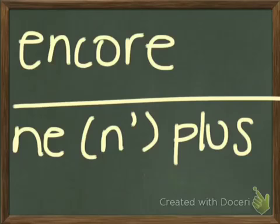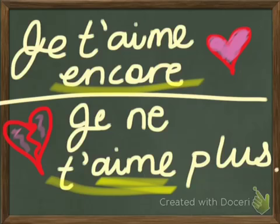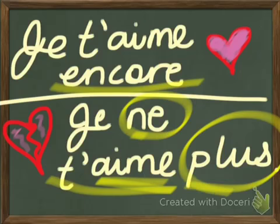I also have a couple of other adverbs that follow this pattern, and they are encore and ne plus. So if someone saw his or her ex-boyfriend or ex-girlfriend, they would say, oh, I still love you. Oh, je t'aime encore. But if they wanted to say, I don't love you anymore, you would say, je ne t'aime plus. So notice how the encore is after the verb, and here we still have the verb, but it's surrounded by the ne plus.